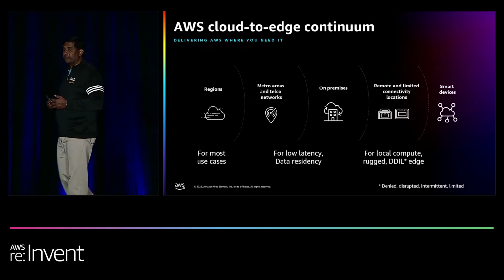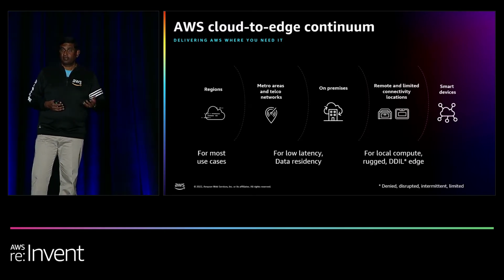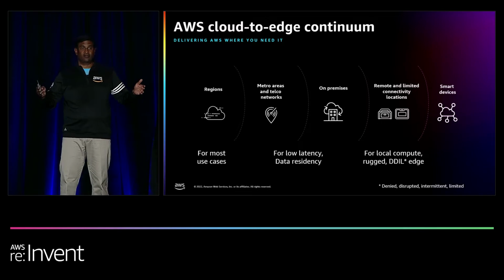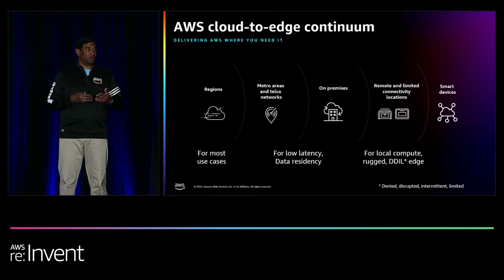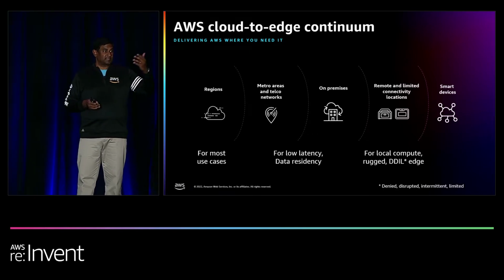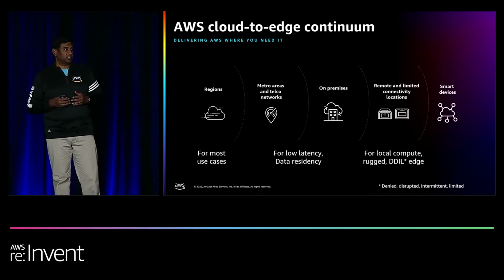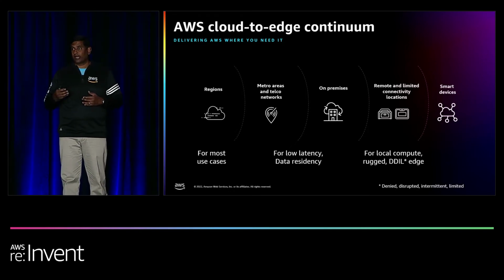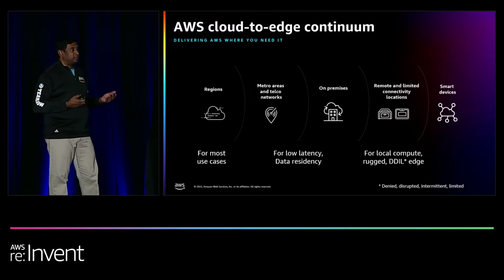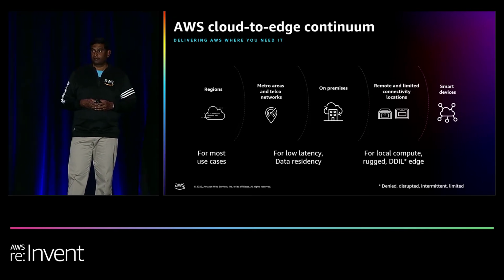Customers also use the Snow devices to run their applications in DDIL environments. The term DDIL originates from the US Defense Department, and it describes a set of environments that are disconnected, so no network connectivity, or they have intermittent network connectivity. Think about a cruise line ship that has intermittent network connectivity with satellites, or limited network connectivity. Think about a factory floor or a healthcare facility that's in a remote location. And in these environments, the customers need their applications to run independent of AWS for long periods of time.